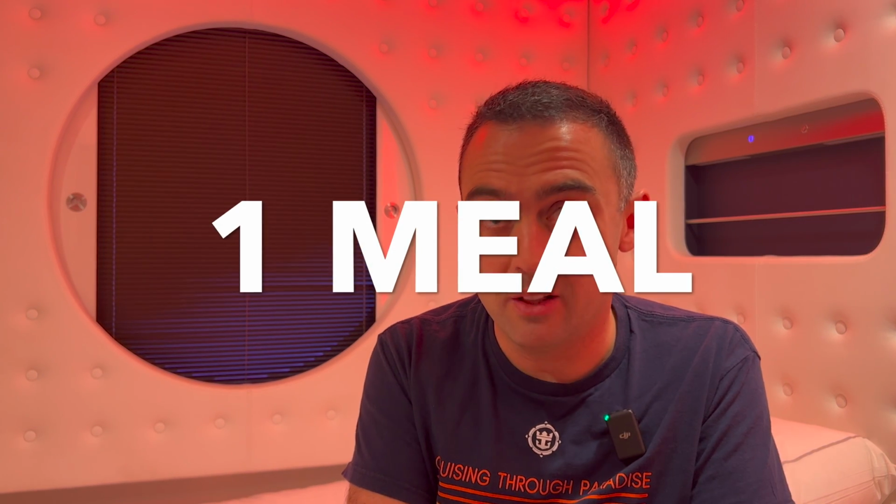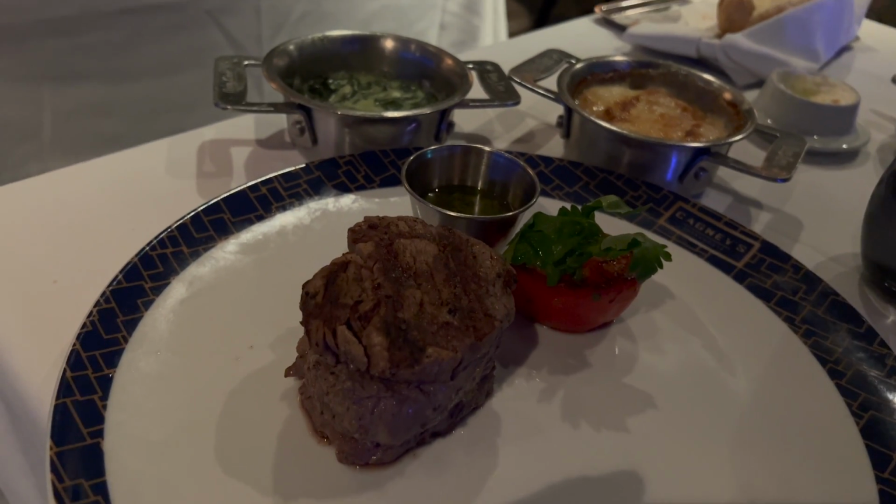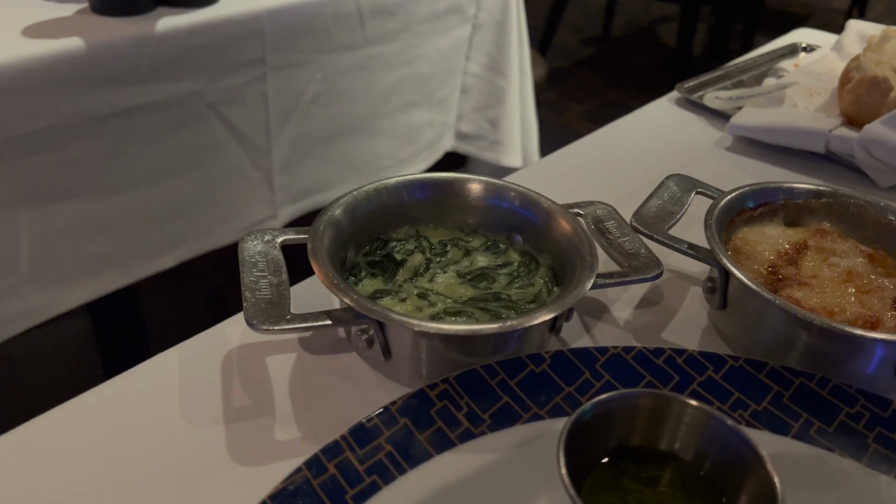Now, it is worth mentioning that if you're cruising in a studio cabin, an inside cabin, or an ocean view cabin on a 7-night cruise, that's where you will receive 1 meal in a speciality restaurant, and only 1. So, for example, in this studio cabin this week, I have been for dinner at Cagney's Steakhouse, and that is my 1 meal. So yeah, always make sure you read the small print on that.